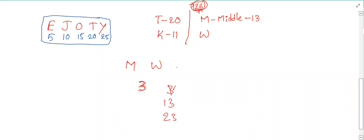We know the third letter is C. From the first it is C, from the last it is X. There is no confusion with the 3. So then M will be 13, W will be 23. 13 and 23.